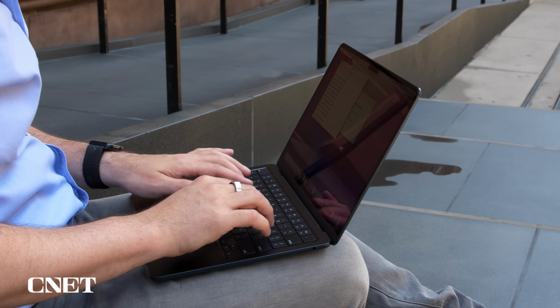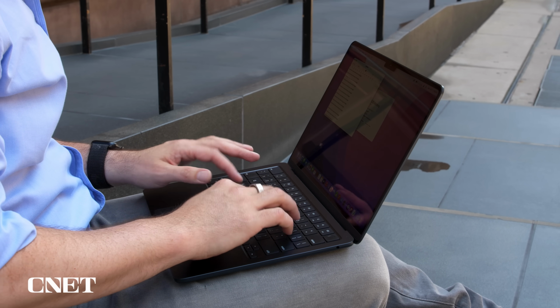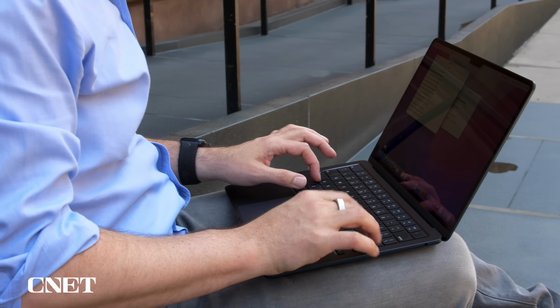I always go out and take it to the coffee shop, take it on the subway, bring it to the office. If you want to do something like that, you really need a 13-inch or smaller laptop that weighs a reasonable amount, under 3 pounds, at the very most.